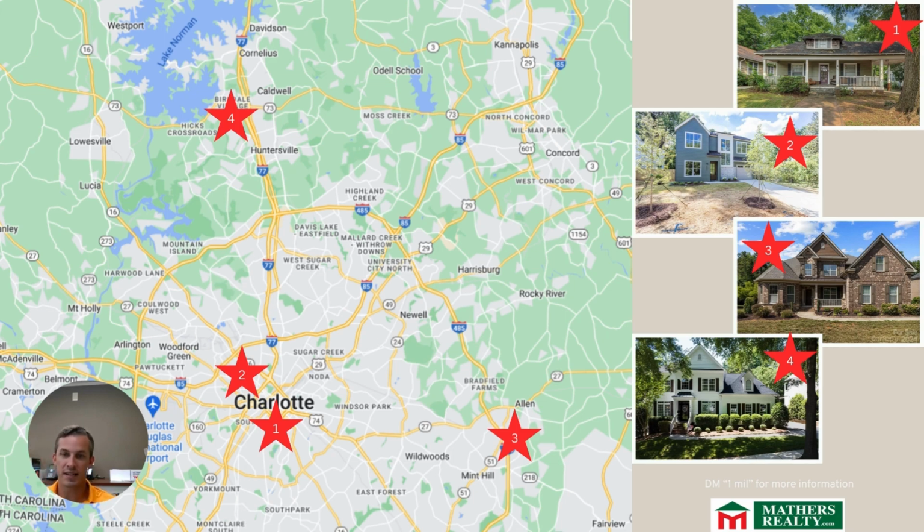Starting things off, we're going to be just south of Charlotte. We're going to be in the Dilworth community. This is 1701 Scott Avenue. This was built in 1927 with 3 bedrooms and 2 bathrooms. There's 2,100 square feet of potential as it's zoned for mixed use. So that means it could be a house, it could be an office, or both. And don't forget about the superb location just south of Uptown.